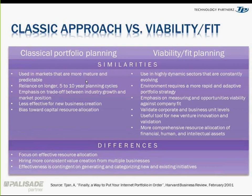On the other side, the viability fit approach is used in highly dynamic sectors. So high-tech projects, construction, and so on. Though you wouldn't say that construction is highly evolving, their methodologies are. And they need to be able to pick which projects they want to bid on. The environment requires you to be nimble. You want to be able to see if something is viable and if it works with your business. You want to be able to use your portfolio to validate things across the business from top to bottom. And of course, it deals with resource allocation, and we'll see that in the next slide. And here, for those who want it, is the reference.